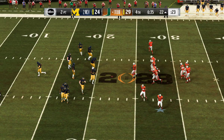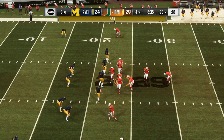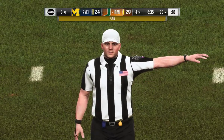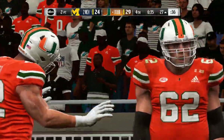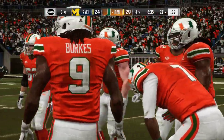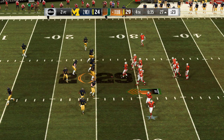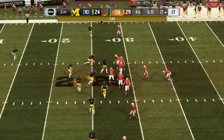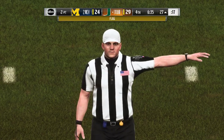Here we go now as we get set for a big 2-point conversion. And now movement again, and they'll march even further backward. False start, offense. All right, now a big 2-point conversion attempt still to come. Here we go now. 3-19. And here's motion again, and that's going to be 2 in a row. False start, offense.